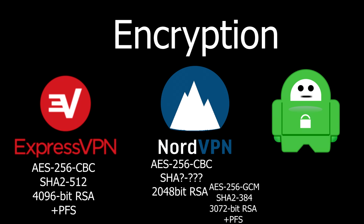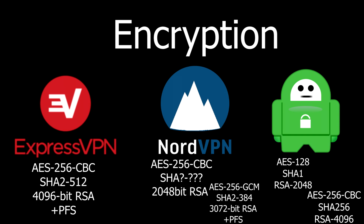And moving on to Private Internet Access. By default, Private Internet Access is not using the most secure encryption. By default, they leave you with AES 128 SHA-1 with a 2048-bit RSA key. One good thing is with Private Internet Access, you can bump it up to AES 256 CBC SHA-256 with a 4096-bit RSA key. But by default, Private Internet Access's encryption is a little bit lacking.